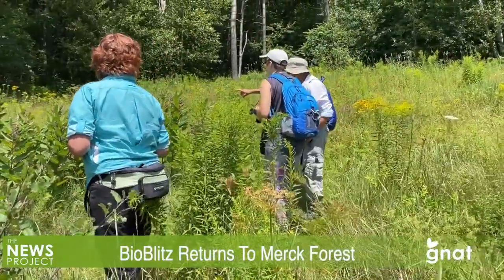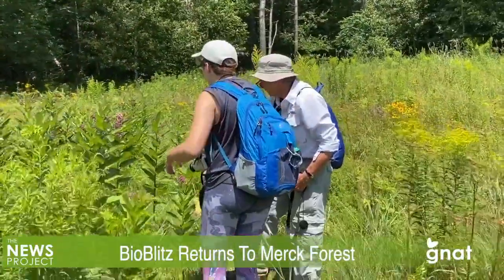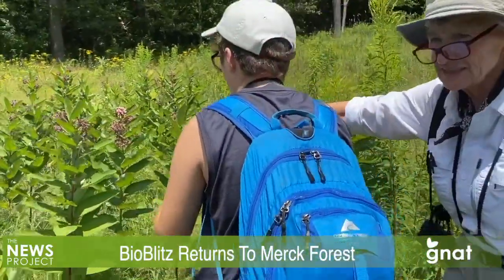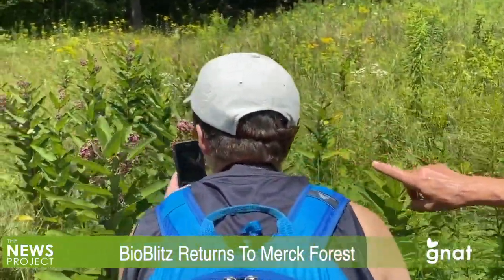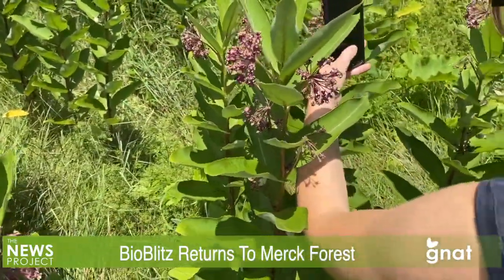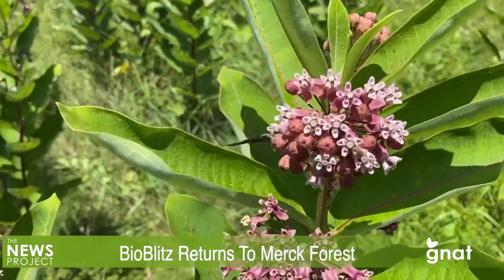Groups of naturalists headed out into the preserve, and we caught up with a group out on a butterfly walk. Other groups were engaged in botany, mushroom, or reptile searches. This group, led by Terry Armada, was after butterflies, which they took photos of and uploaded to a software program called iNaturalist, which told them what the species was.